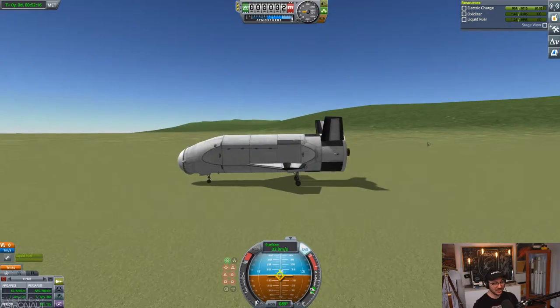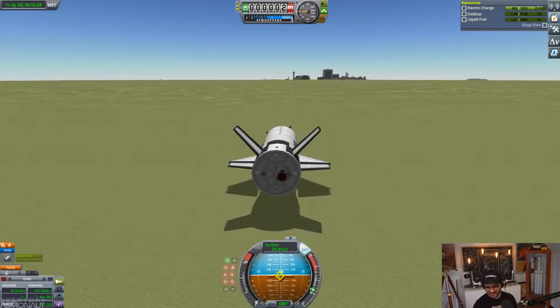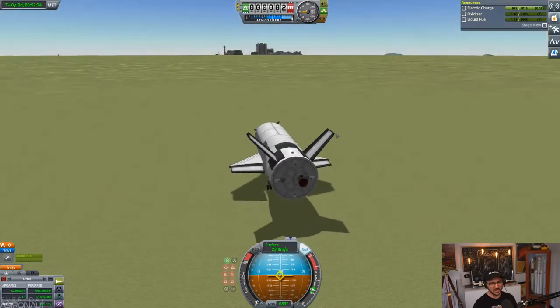I thought for sure this was going to blow up. Okay, so we were short. But we landed. To my absolute shock and awe, we landed. On the light green even. That's a good enough win for just a first general test flight.